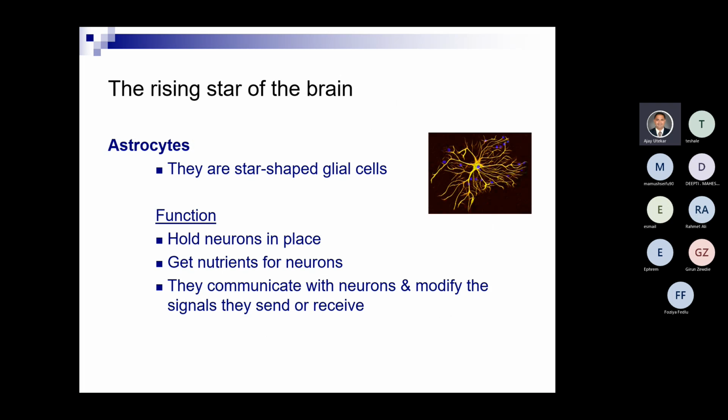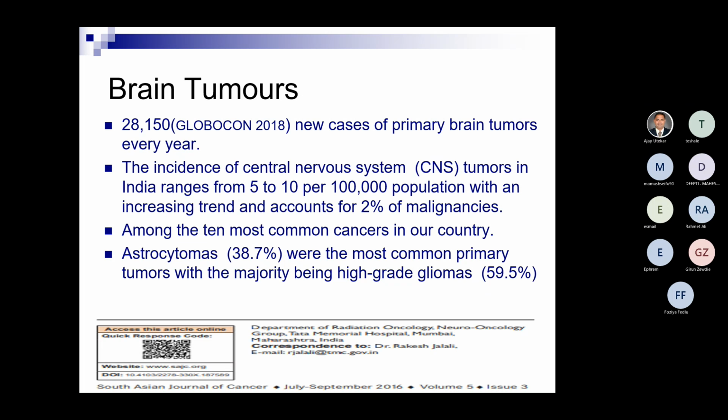The rising star of the brain is called astrocytes, whose structure is star shaped, so they are called star-shaped glial cells. Its function is to hold the neurons in place. Neurons, as you know, their function is communication. Astrocytes get nutrients for the neurons and communicate with neurons and modify the signals they send or receive to different body organs and parts to carry out the various vital functions in the human body.